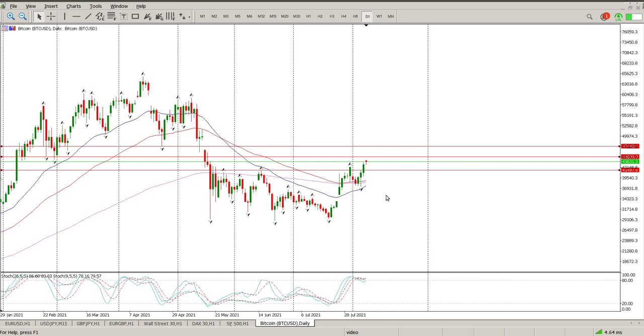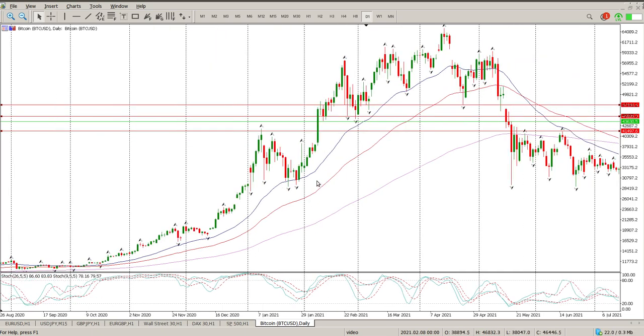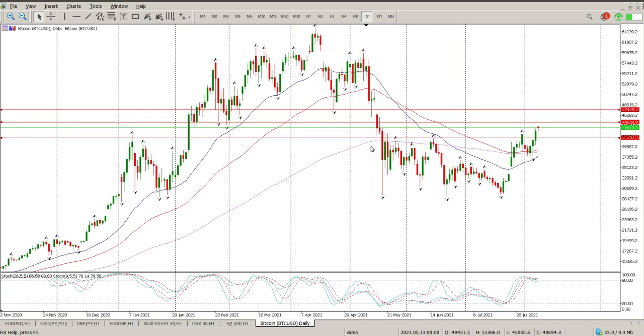These moving averages that are not crossing over are a little bit worrying. You want to see those cross over on the daily. So something like what happened here. You'll see how they were just going sideways, and then eventually crossed over and started pointing up, and it was a nice long trend from October last year, right the way through to March. So that's what we're looking at.